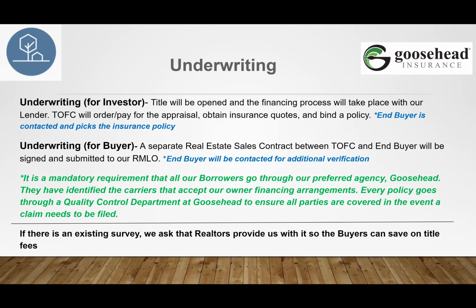But just want to make sure you know that they will be going through an underwriting process, just not as strict as the investors. And you will be CC'd on what's going on with both the investor and the buyer and how we're staying on track. The other thing to mention here is the survey. We try to help our buyers save on closing costs as much as they can, because they get really high, especially when sometimes the underlying mortgage will want to escrow maybe 6 months of taxes and insurance instead of the 2 that we would typically take. So we ask if there's an existing survey to please provide it to the title company, so the buyer can save on a few title fees.